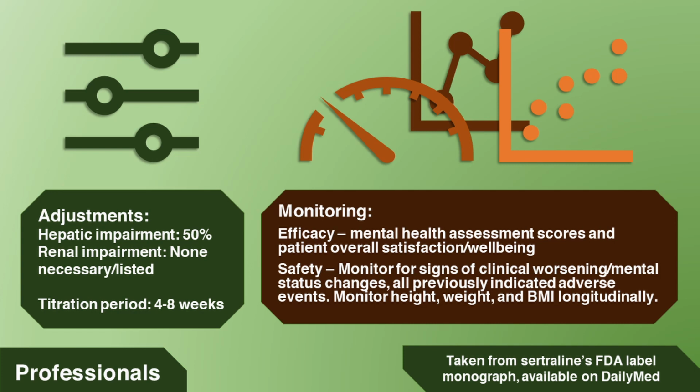For monitoring, efficacy can be measured by the mental health assessment scores at follow-up compared to baseline, as well as the patient's overall satisfaction and well-being. Safety parameters to monitor for include the previously listed adverse effects and clinical worsening or mental status changes. This is particularly important to monitor in the initial 1 to 2 months of therapy or during a dosing adjustment.